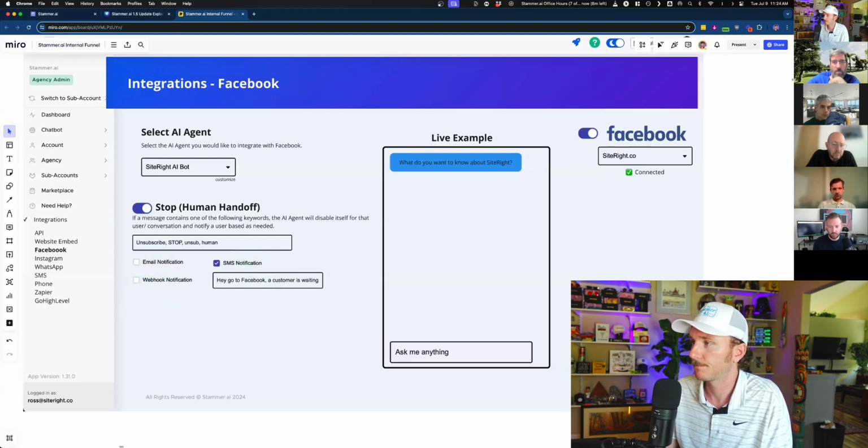Cool. I see this integration with Facebook. It's probably something you hear a lot, but do we have any timeline on Instagram and Facebook? It's a tough one to answer because we've been battling Meta, honestly, for the last like 2 months with their stuff.